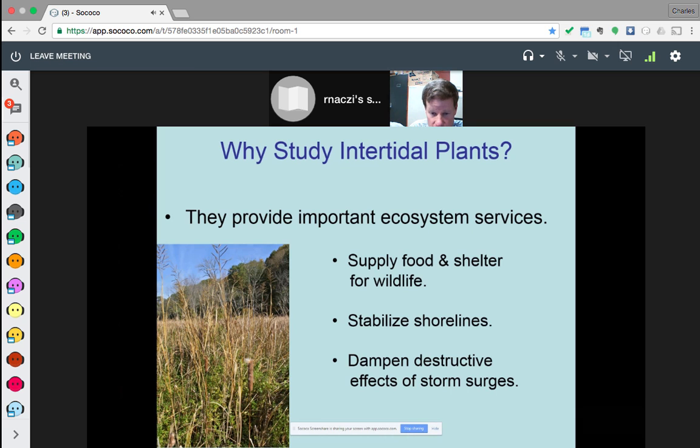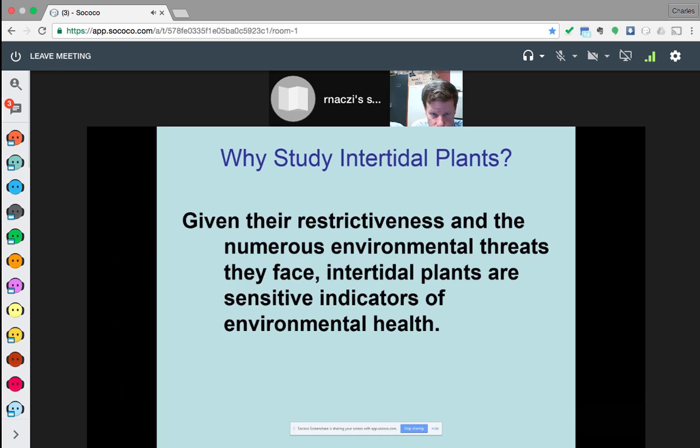It gets well over 2 meters tall. It and the others stabilize these shorelines, and as a result, they dampen the destructive effects of storm surges. Where we find healthy intertidal systems, we see less damage from severe storms.